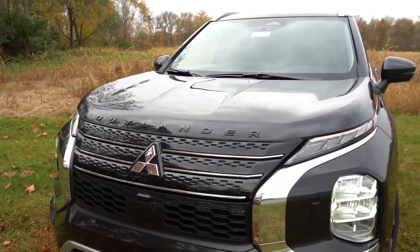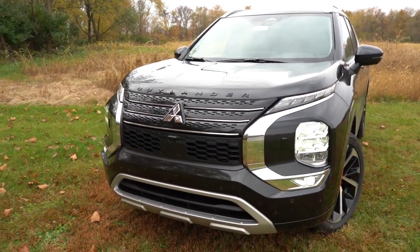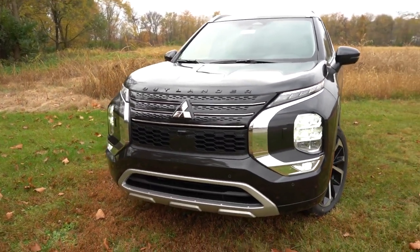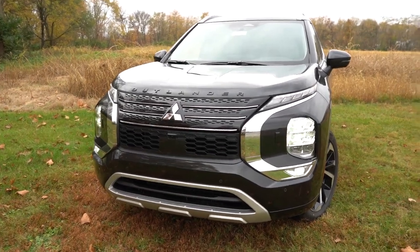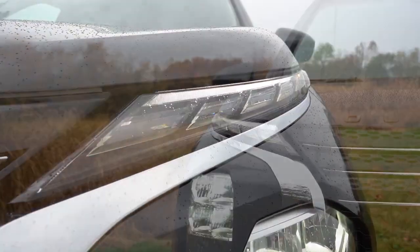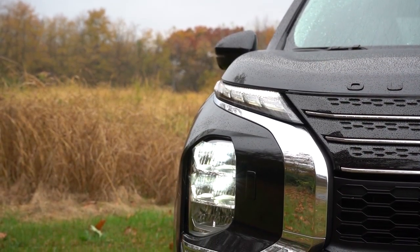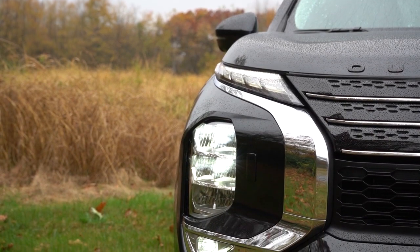Of course, to the sides, you actually have LED headlights coming standard on every single trim level across the board. Big fan of that. They do, of course, come with LED daytime running lights, which are actually going to be located on top here. That is what you guys are looking at right there. That looks pretty cool. Automatic feature with those headlights as well, meaning when it starts to get dark at night, those headlights will turn on automatically for you there.